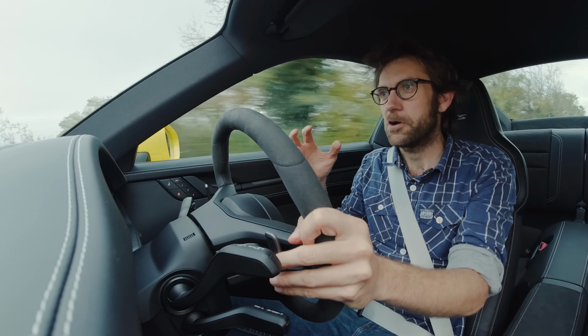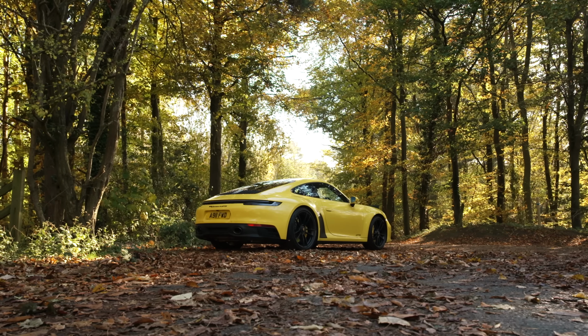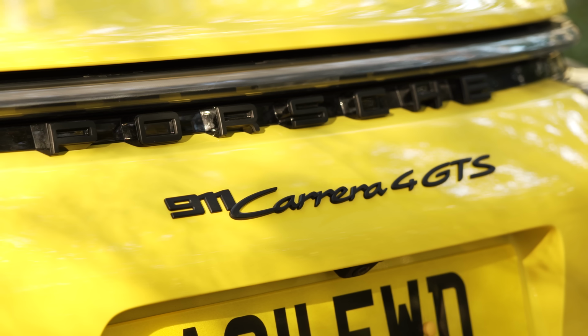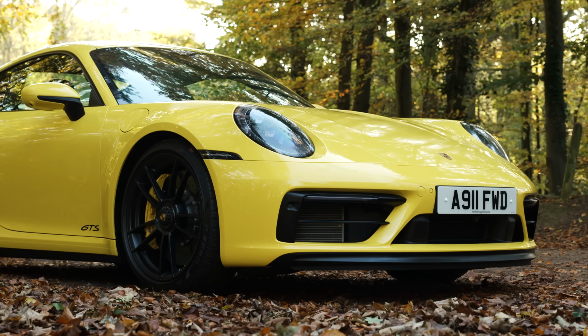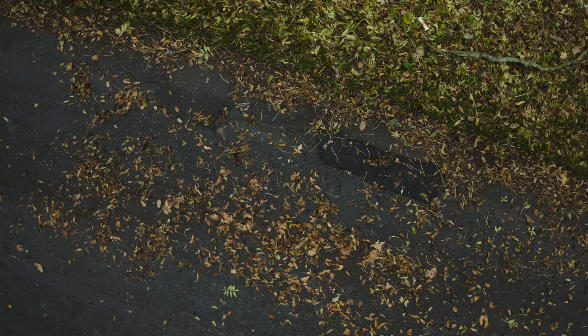For now though, I'm glad that the GTS has stepped up a bit. This is the daily 911, I think, for me, from the whole range. The sweet spot? That's what they always say about the GTS, isn't it? But it just might be.